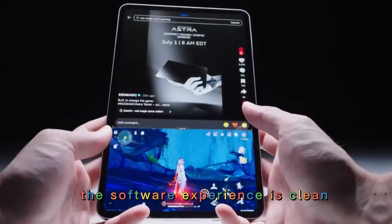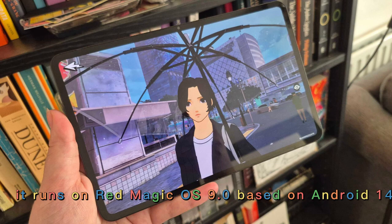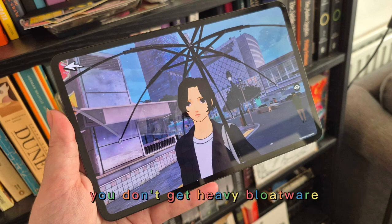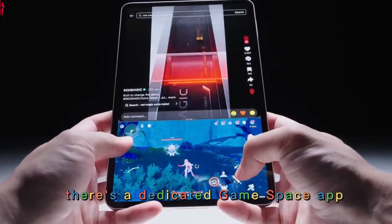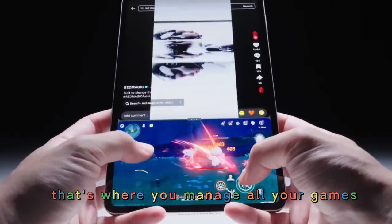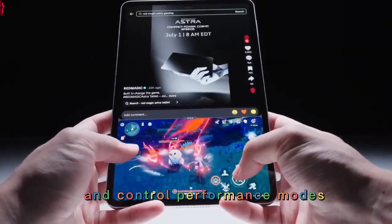The software experience is clean and built for performance. It runs on Red Magic OS 9.0, based on Android 14. You don't get heavy bloatware, just a few essential Red Magic apps and features. There's a dedicated GameSpace app. That's where you manage all your games, monitor stats like temperature and FPS, and control performance modes.